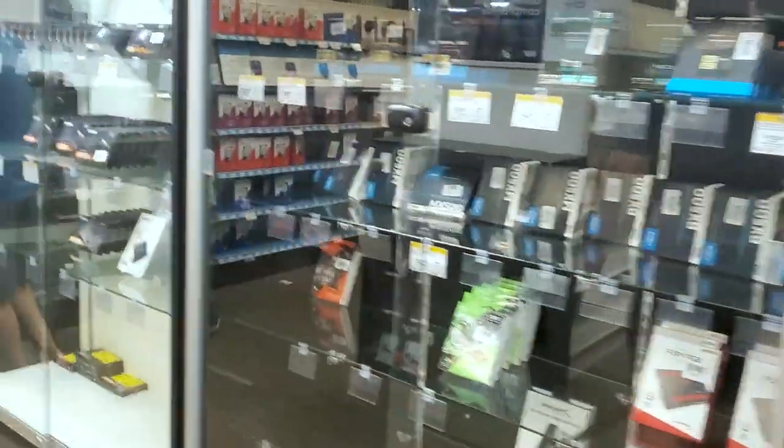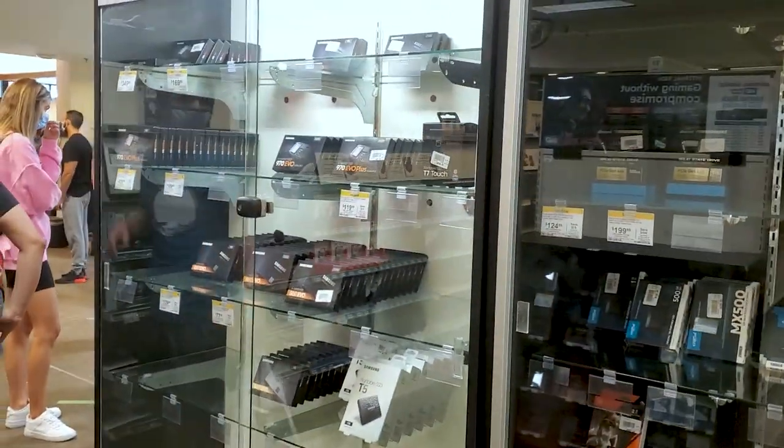They still got a decent amount of SSDs left though. We got a decent amount of SSDs.